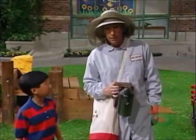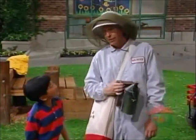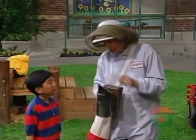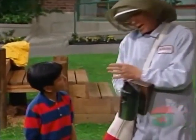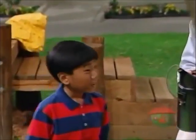Scooter? I think we found your bees, Mr. Boyd. I believe you're right. Now, I'm going to use some smoke to calm the bees. Now, remember, Danny, stand back, stay still. Okay. I'm ready.